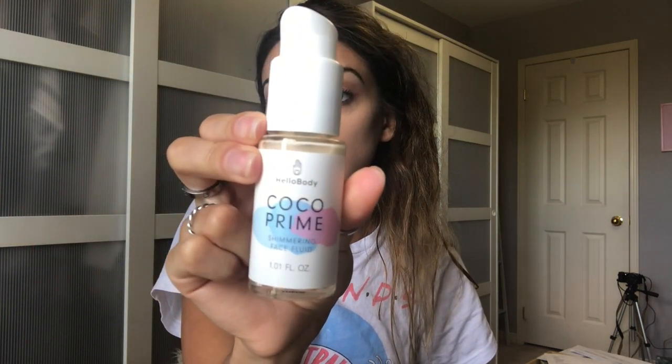So now we are just going to prime it. This is the Hello Body Coco Prime Shimmering Face Fluid. It looks like this. So today I kinda want more of a glowy look. Oh my God, this smells like heaven. I am gonna be outside a bit, so I like having more of a dewy look. I just find it to be more natural.